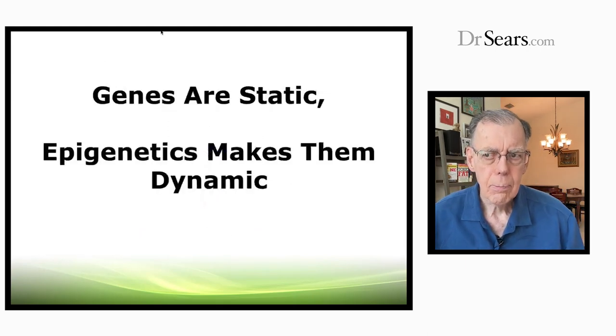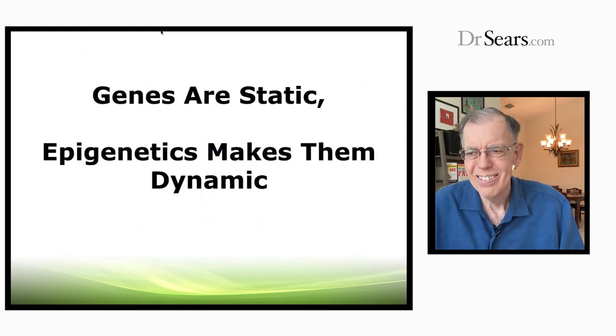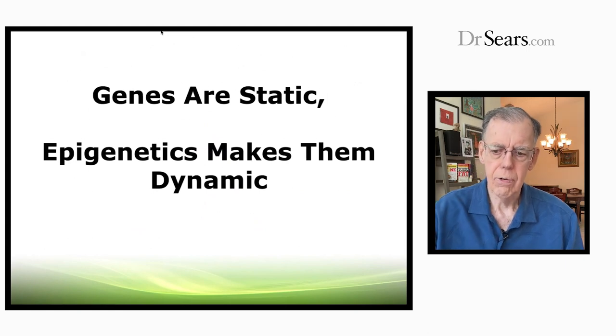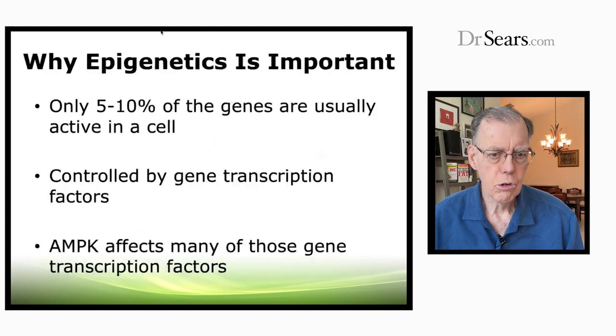And keep in mind, genes are static. We talk about genetic engineering. Well, genes don't do much. It's the epigenetics that makes them dynamic, that turns genes on and turns genes off. And why is this important? Because at any time, only maybe 5 to 10% of your genes are active in the cell.